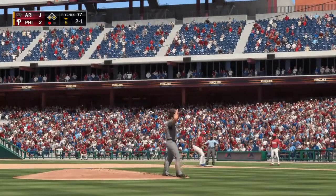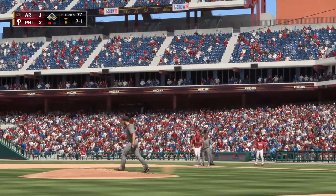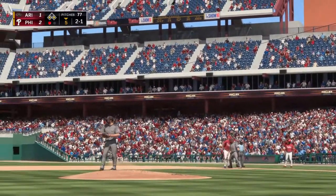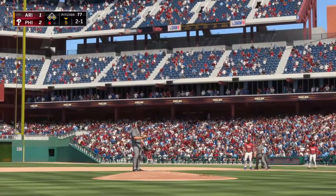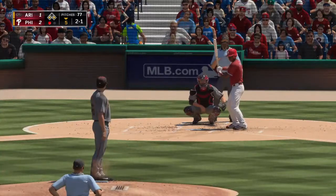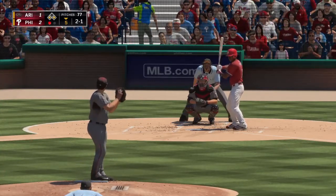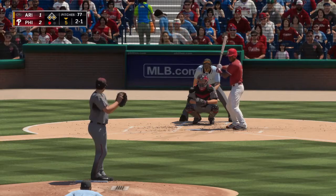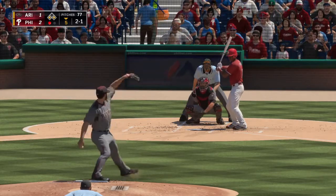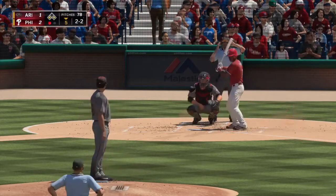And that catches the outside corner. It's 2-1. Runners are at the corners with one man out. Turned on that one and crushed it. Just pulled it a little foul.